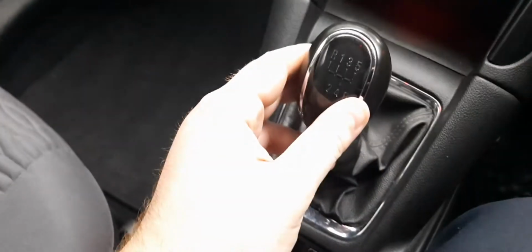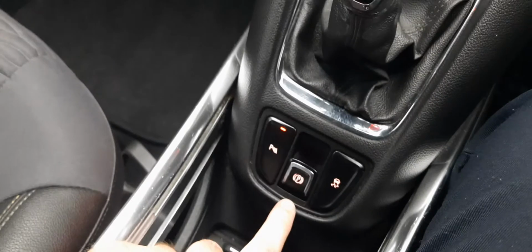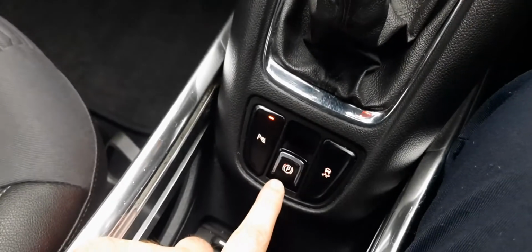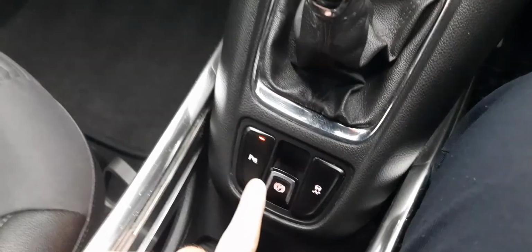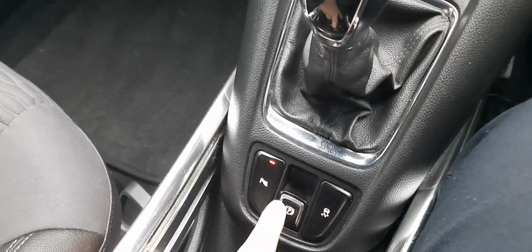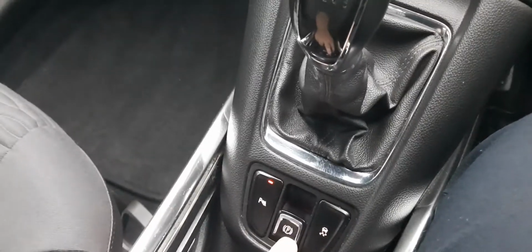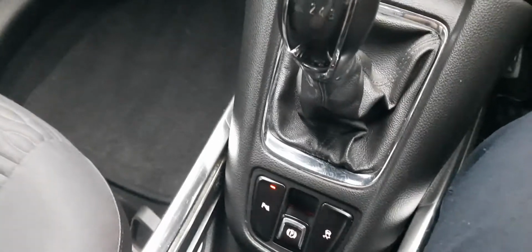Coming on down here, we've got our 6-speed gearbox surrounded by this beautiful chrome trim. We also have an electronic parking brake. I believe you can see it there. We've got our parking assist, front and rear, which actually makes driving this big lug of a vehicle much easier, especially when taking it around tight spaces, parking at a supermarket with cars either side of it, when you need to squeeze it in.